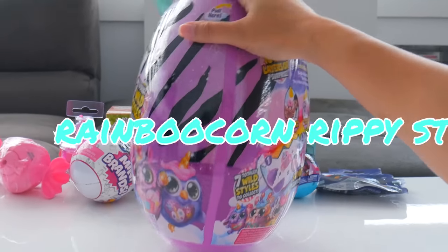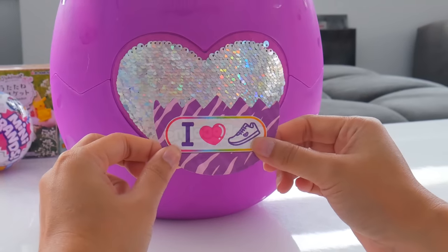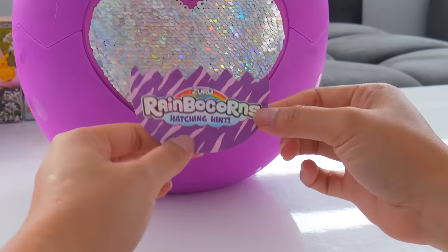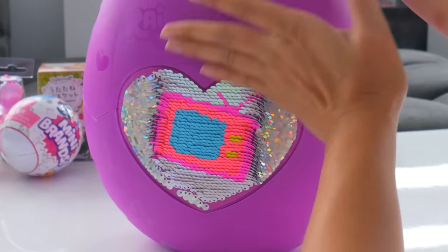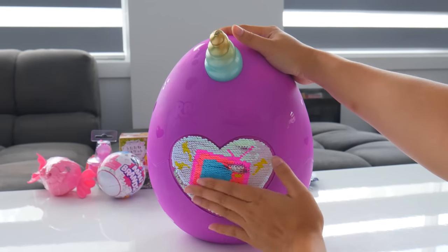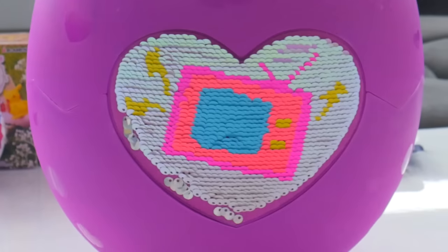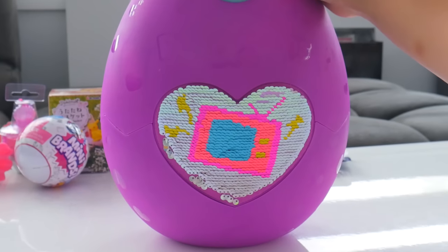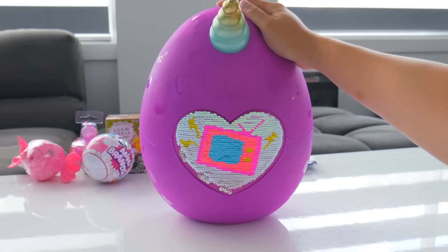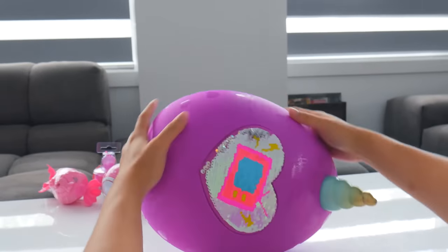Ooh, rainbow corn rippy strip. Oh, what a hint. I love shoes. That is a really good hatching hint. Let's just see what's under here. Wow, that is really cool. Hey, I know I use this every day. It is a television, TV for your favorite channels and your favorite cartoon shows and your favorite channel like us. Do I press on the corn? Nope, no. How do you crack this? Crack it like an egg.